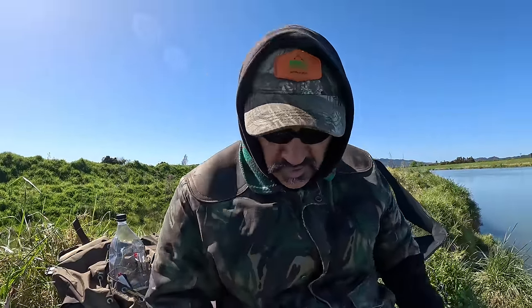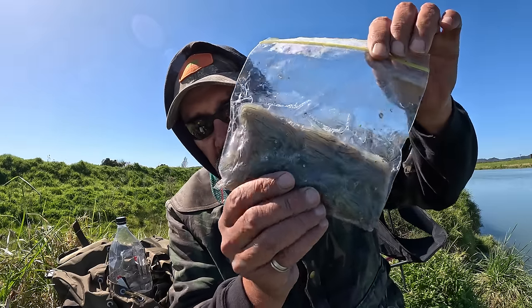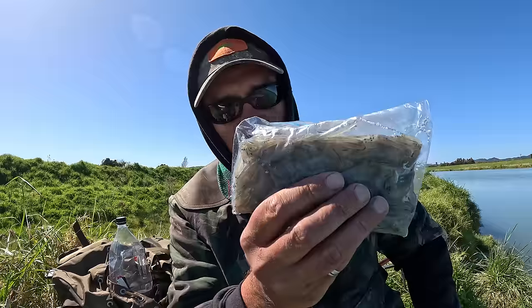Have a coffee, especially for the worker over here doing all the work. It'll be thirsty as. We've got a lovely bit of whitebait here that we cooked yesterday. Defrosting, we're going to have that for our lunch today. We'll do a lovely little kitchen cook down here in the river.